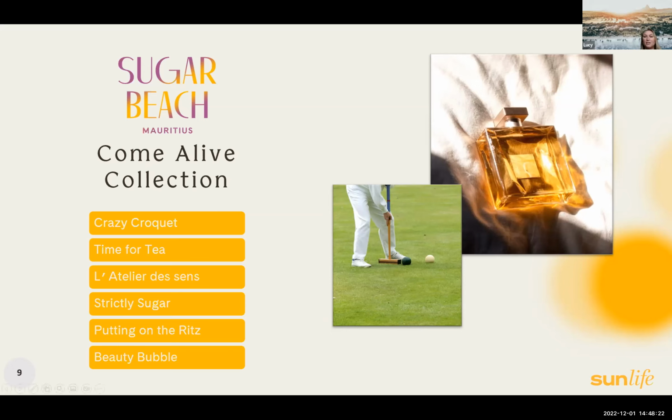Putting on the Ritz is all about dressing to impress and bringing back a sense of occasion. Guests are encouraged to get glammed up for dinner. If they don't have anything glam enough, they are able to hire dresses or black tie and have a makeover. The dinner is set up in the manor house, so again, it's taking them back to a time way back when, and making them feel very glamorous. Beauty Bubble is a nail bar open in the daytime, which then turns into a spa at night, and that's on the beach. Guests can have a massage or a manicure, and also a nice cocktail as well.